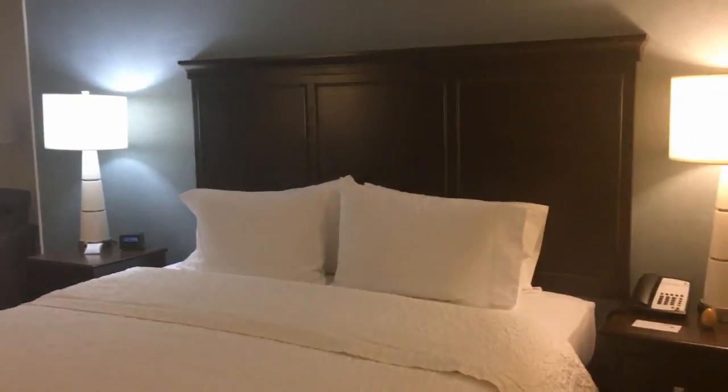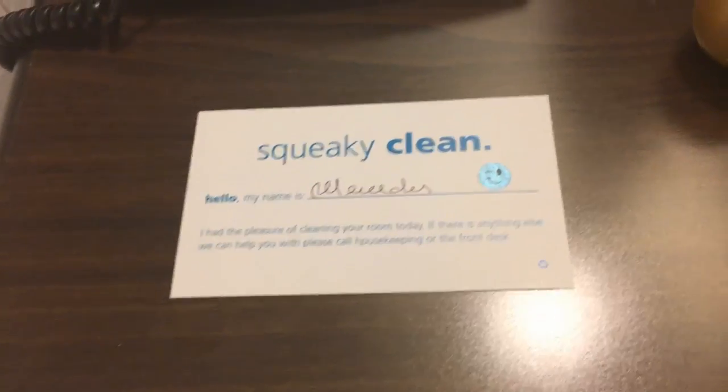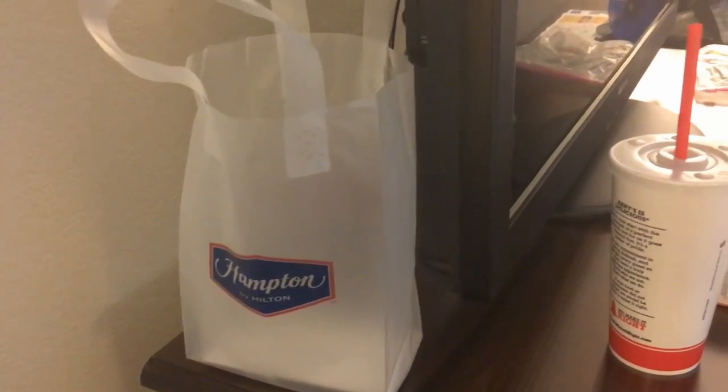And here's a view of the rest of the room. You have a very nice king-size bed. Feels very nice and comfortable. Over here, you have a standard hotel phone. There's the housekeeping notepad. A White House Easter egg. Over here, you have the Hilton Honors goodies that they gave us when we checked in.